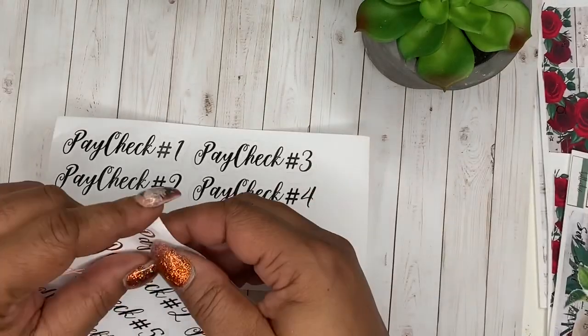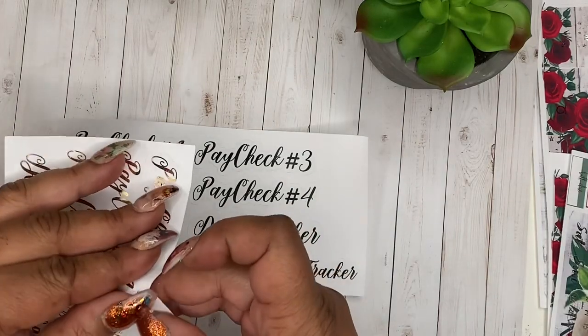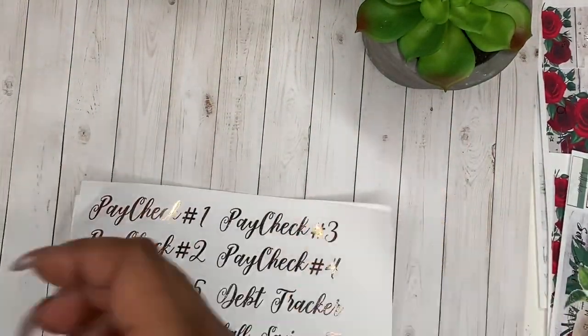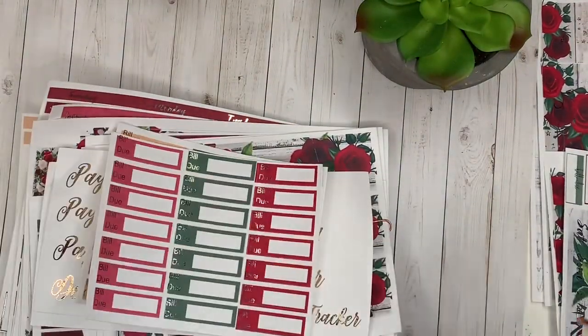And let me show you that they do peel. They're cut perfect. Hope I took a picture of this. Yeah, so there, I'm showing you they're cut to perfection. So that is the end of the new releases. I hope you guys like them. I finally got them done. Still got food in the oven, but everything's done. And trust me, I worked hard.